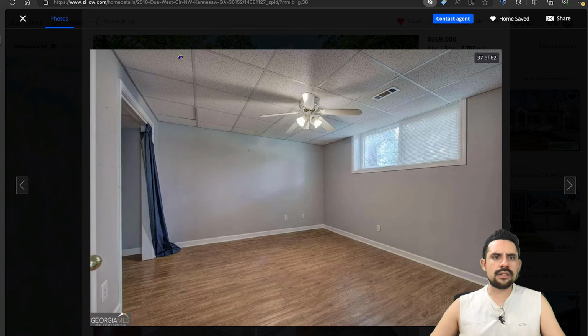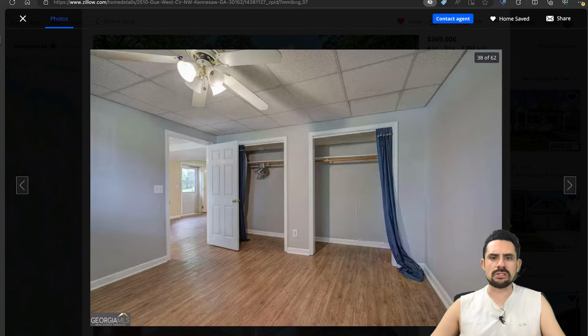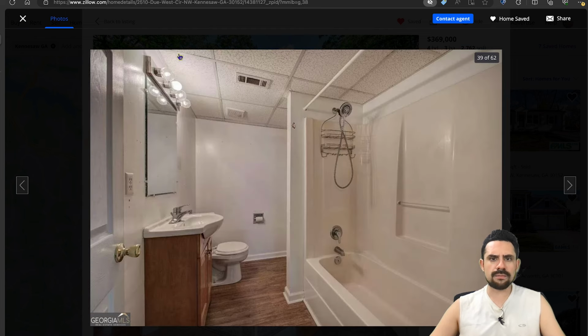Looks to be the bedroom, if I had to guess. This is a bedroom, so looks good to me. Two closets, nice. No issues here.